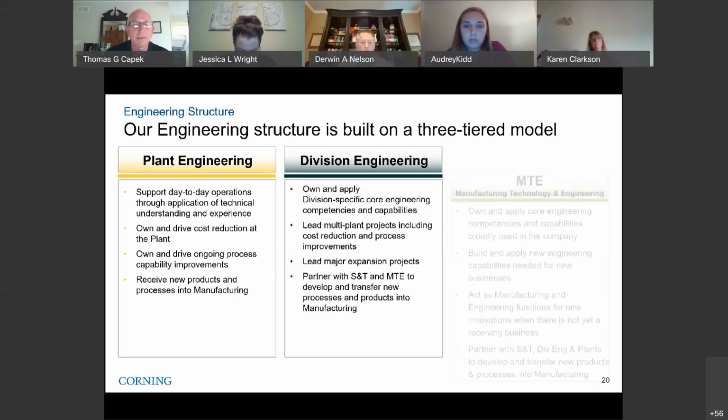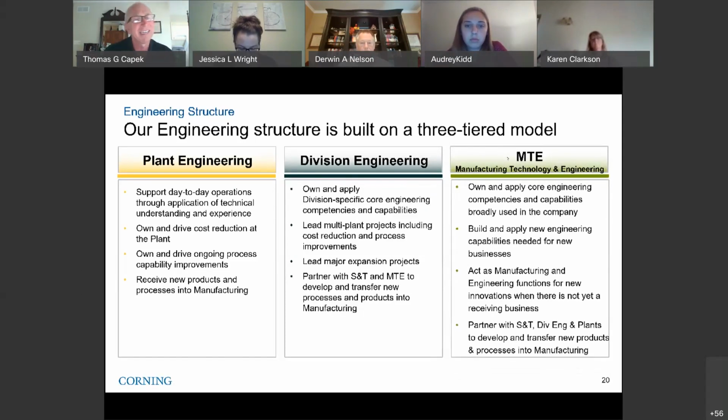The third tier is manufacturing technology and engineering. It can also be called corporate engineering. It has the responsibility to own those things that are broadly applied across the company. A good example might be ceramic engineering or metallurgy, material science, those things that are used in all of our business units. There's expertise built up in MTE so that the plants and the divisions can leverage the corporate function as necessary to drive improvements in their organizations. The manufacturing technology and engineering organization also acts as the manufacturing and engineering function for new businesses that are being created. So those three groups together make up engineering as a whole for our corporation.